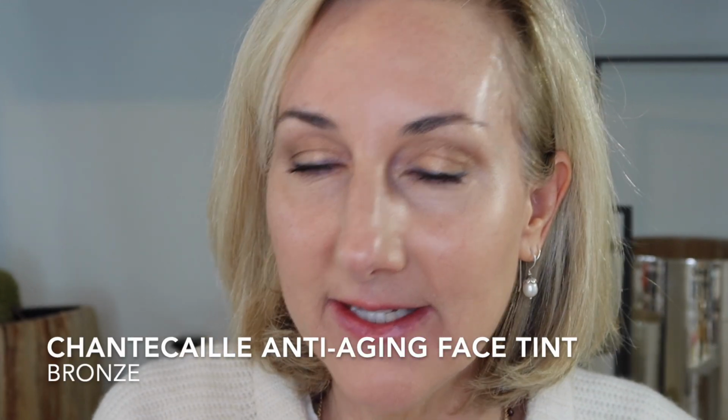So I love this Chantecaille. This is the anti-aging face tint. And when you first open it up, you might be like, oh, a little bit dark. But it is so fantastic as sort of the base layer to add a little bit of a fake tan to your face. So I am actually going to San Diego, and I want to put a little bit of color on my face, and I just love the texture of this and the way that it blends out, and it just looks so natural.